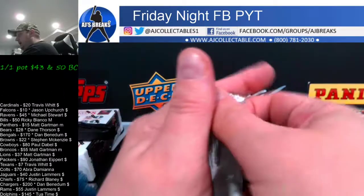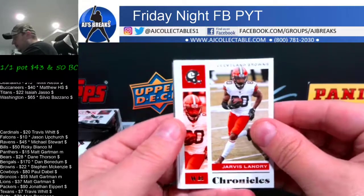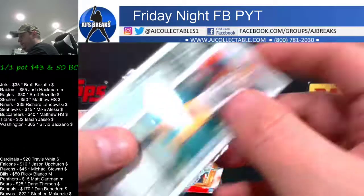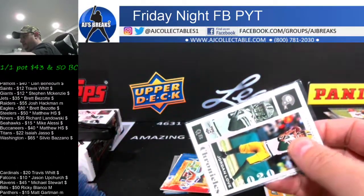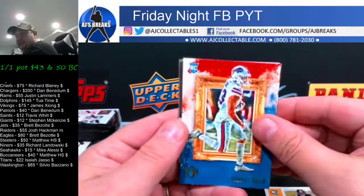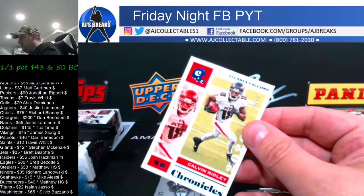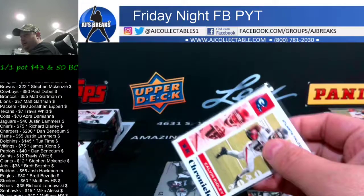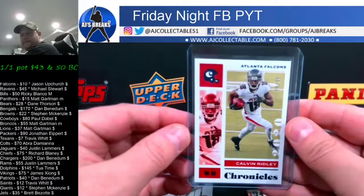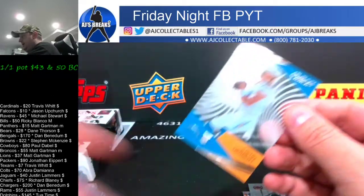Alright, last pack before in case. Jarvis, Juju, J-Love, Gabe Davis, Mims, Kelvin Ridley, Mr. Upchurch to 99, Chronicles Blue variant, parallel I should say. Got Ruggs Dynagon and another Herbert at the end. Clear vision.